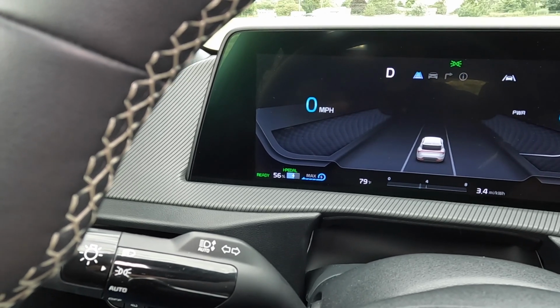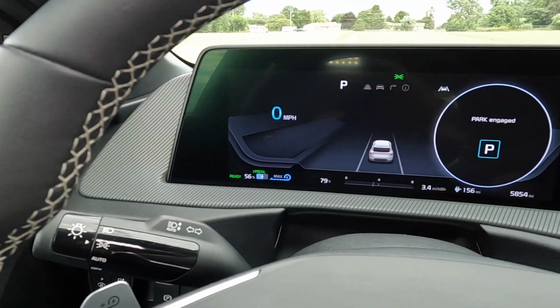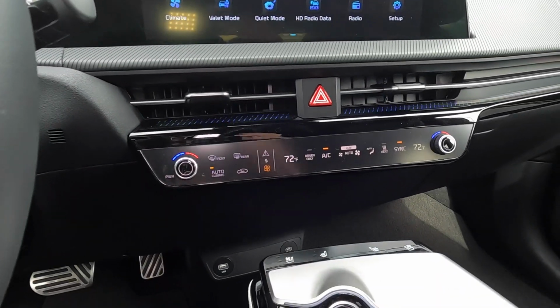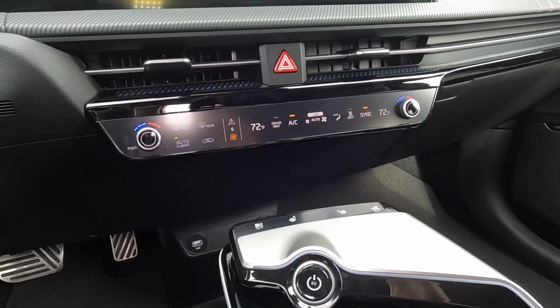This car is super fascinating and it's been really cool to show you around, but I really want to take it for a drive. Let's go.